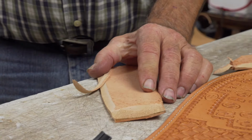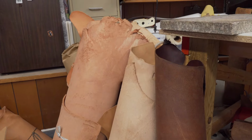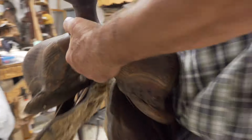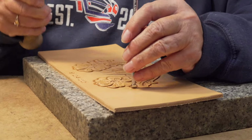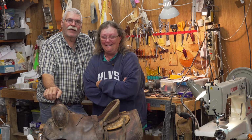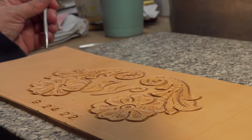Both Peg and Dale have long enjoyed working with leather. Oh yeah, my dad did a little saddle work and repaired some saddles, and in fact he went to Harry's saddle making school, but then he got out of there and didn't have time to make saddles. So Peg's specialty is tooling, carving patterns and flowers. He needed help. Yeah, I needed it. Yeah, it just kind of was a natural thing to do.